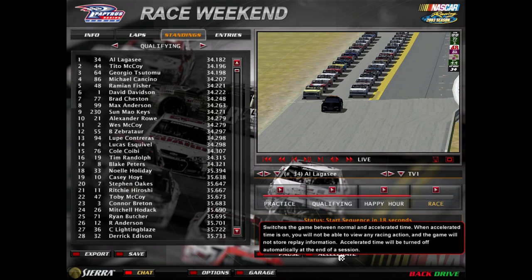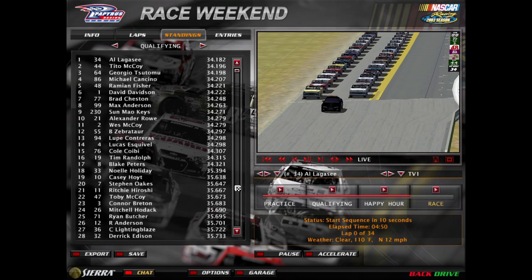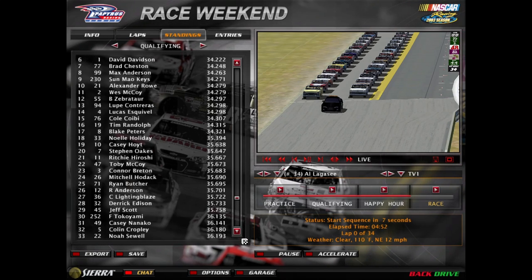Welcome everybody to Charlotte Motor Speedway, race number 6 of the Airlift Classic Convertible Series. Al Legacy is on pole for today's race. Here's the full qualifying results, and now I'll take you to trackside.